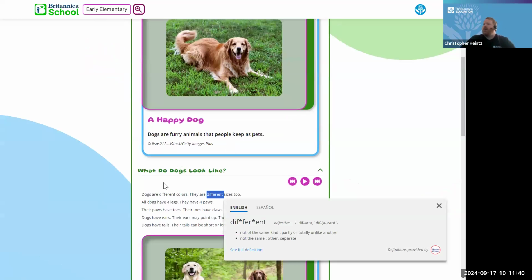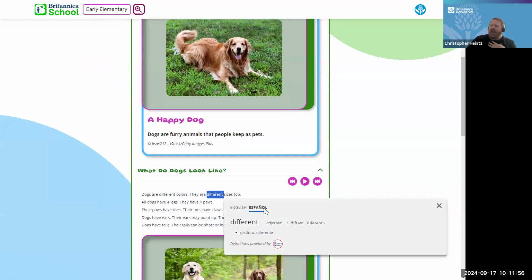Couple other things, if I double click on a particular word here within the article itself, you do get what we call our double click dictionary. So content will pop up from our partner company, Merriam-Webster. You'll have the English definition of the word. Sometimes you'll have the pronunciation here as well. And then if I click on Espanol, you'll see the Spanish translation of that particular word also.